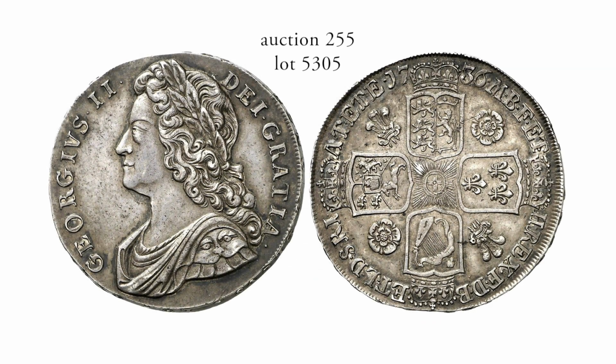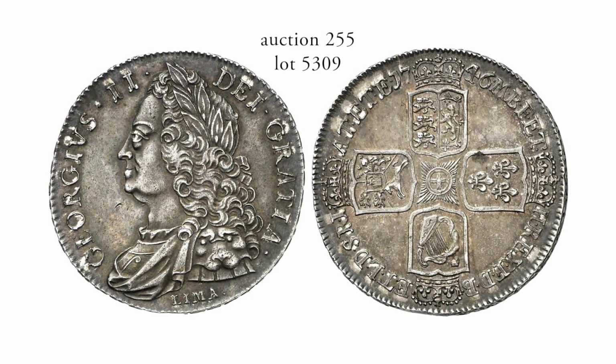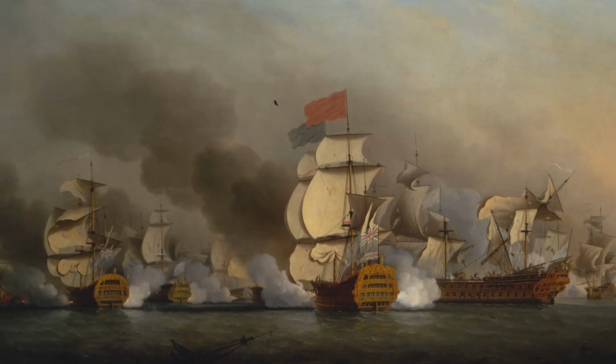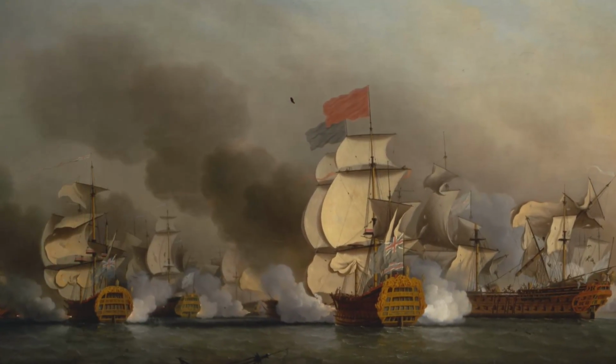George I was succeeded by his son, George II. He issued crowns modeled on the Vigo issues in 1745 and 1746. Their obverse reads, Lima. Only there is no naval victory of Lima. British naval hero George Anson had captured the silver from Spanish ships on raids during his voyage around the world.